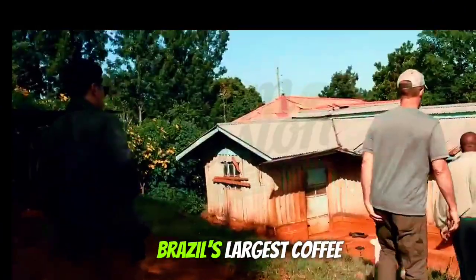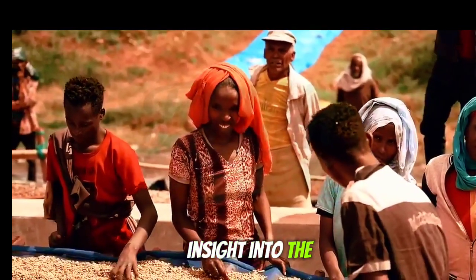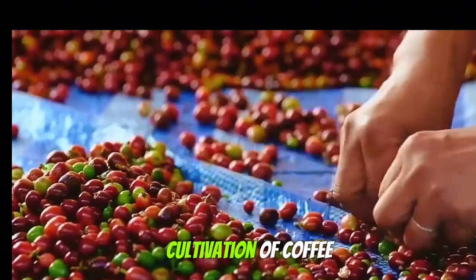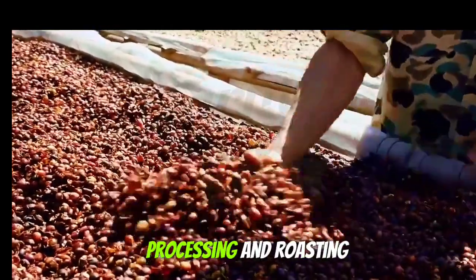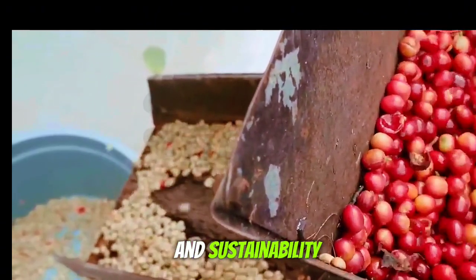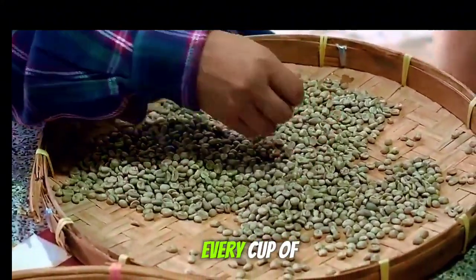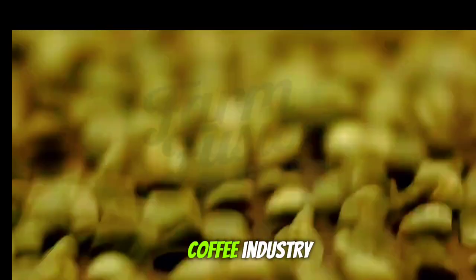A visit to Brazil's largest coffee farm, Fazenda Santa Inês, offers a comprehensive insight into the world of coffee production. From the careful cultivation of coffee plants in the fertile Minas Gerais soil to the meticulous harvesting, processing, and roasting techniques, every step is driven by a commitment to quality and sustainability. The farm's dedication to excellence is evident in every cup of coffee, making Fazenda Santa Inês a standout producer in the global coffee industry.